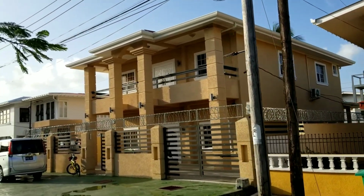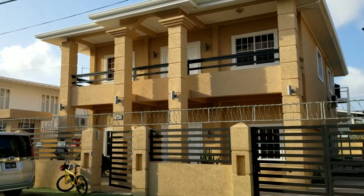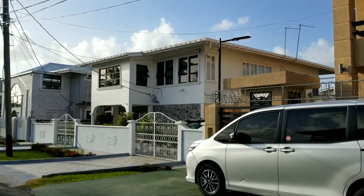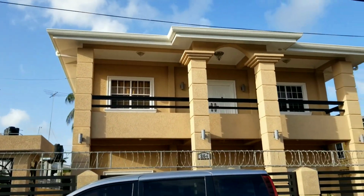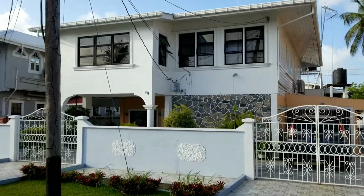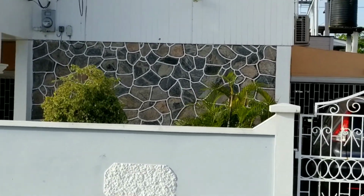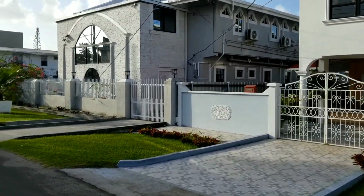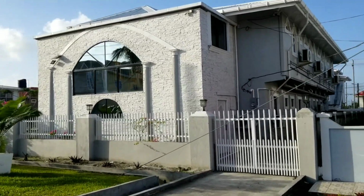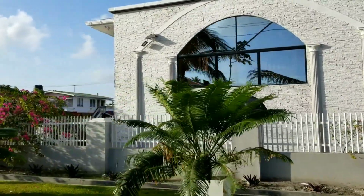The tall columns reflect architecture from Georgia, the state of Georgia in the US, and I think some of it is Southern America, the American South. This is a renovation in the 1980s. You see the brickwork. This was quite popular in the 1980s. The mosaic brick. This is a home that was built to be larger in the 1990s, I suppose, 2000s, early 2000s, and so on.